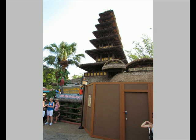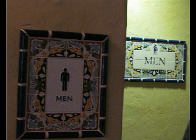Over in Adventureland, the Enchanted Tiki Room abomination, under new management, is now continuing its construction. Until last week, they had a bit of an A-frame here saying it's closed. They've done away with that, and they've just kind of pushed the walkway over to the side, and who knows what they're up to there, but they've got construction walls.